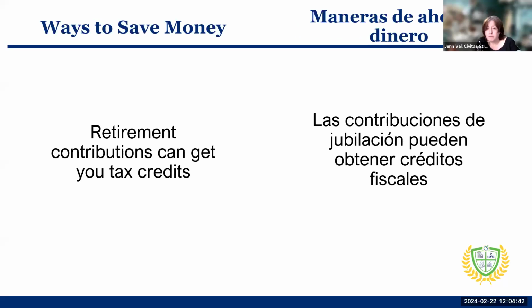Now, retirement plans can also, your contributions can also get you tax credits. So there is the Savers Credit, and there's what's called the Retirement Plan Startup Cost Tax Credit. The Savers Credit is a non-refundable credit that's available to adults over the age of 18 who are not dependents on someone else's taxes or are not students. The program will give you a credit worth up to 50% of your contributions to your retirement, up to $1,000. So you can receive up to $1,000 in credits.